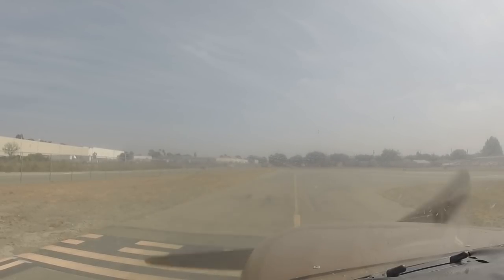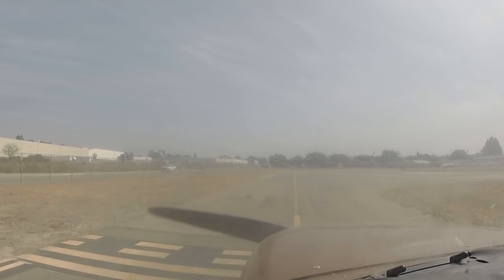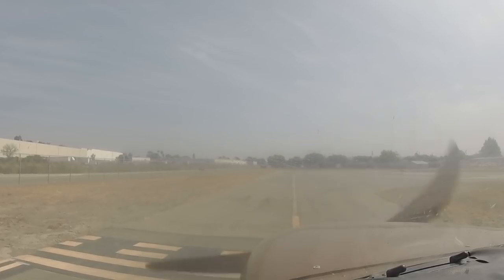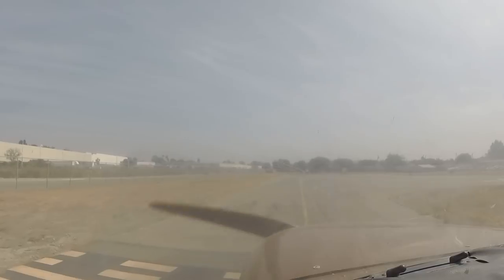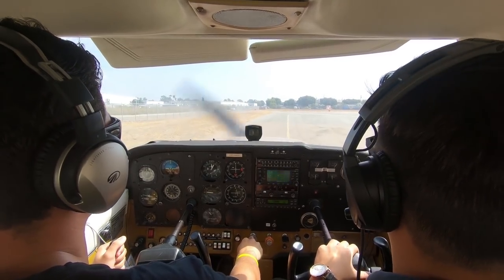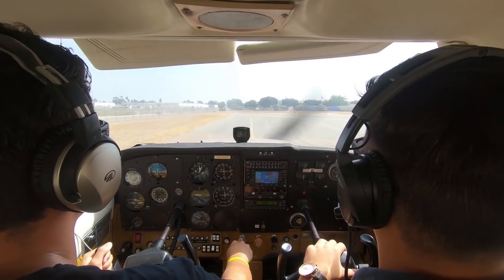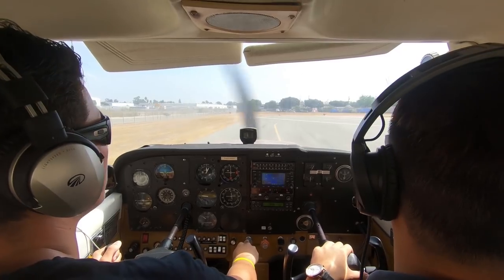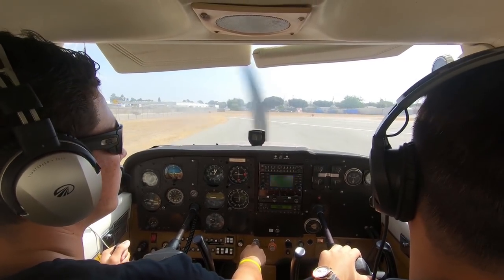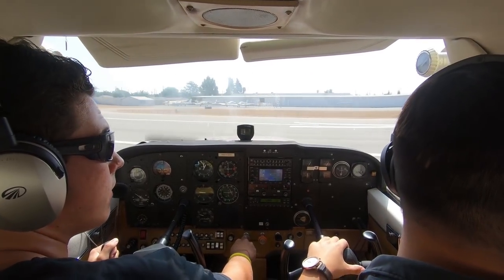November 64460, make right traffic, runway 24, clear for takeoff. Right traffic, cleared for takeoff, runway 24 for 460. Okay, make sure. Alright, so start bringing it back. Alright, add a little bit of power to get us rolling. Heels on the floor. Alright, so just kind of pull a little bit of power back right now and then just kind of kick in right rudder. Get us rolling.